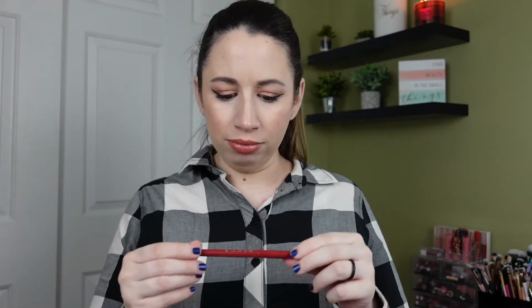In my paid subscription, I did get this lip liner from Becca, and this is their Ultimate Definer Lip Liner in the shade Mystery. The reason I'm not wearing this today is that it's a little bit of a darker shade, so I'll show you. This is what the shade Mystery looks like. So it's a little darker.